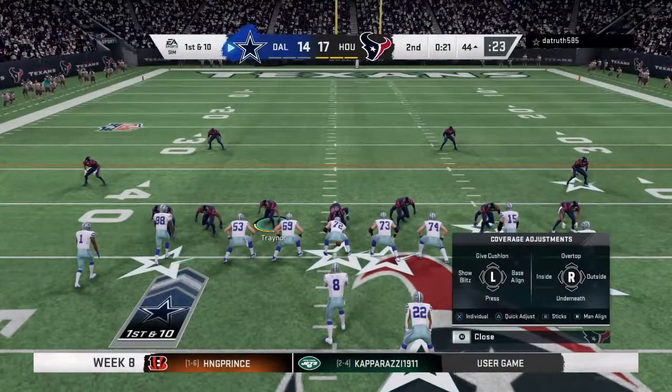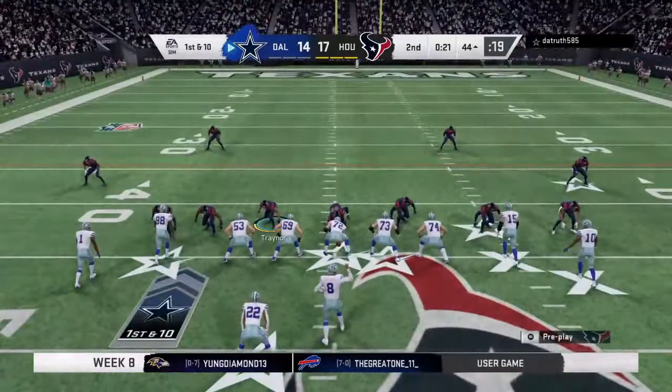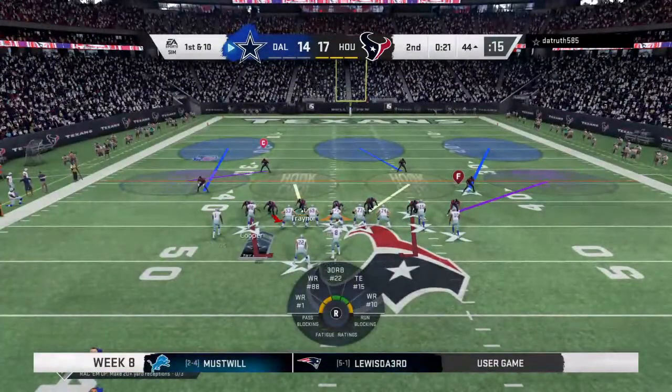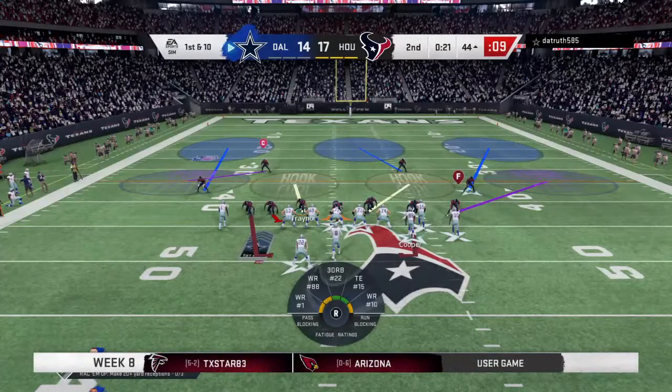Kill. 47. Here we go, 46. Gun. Here we go. Tighten up. Here we're going to 53.